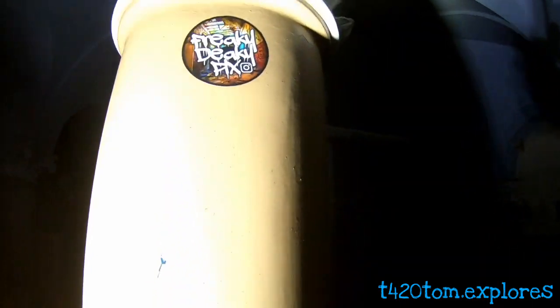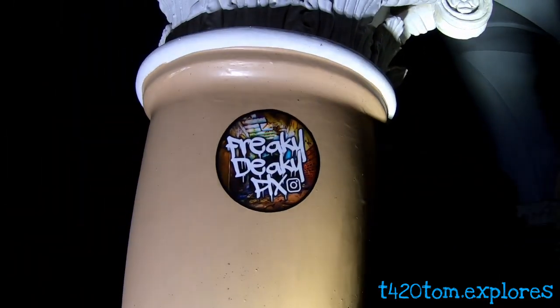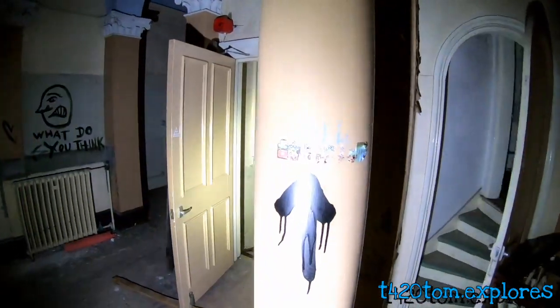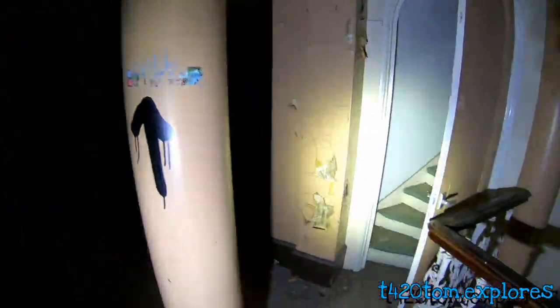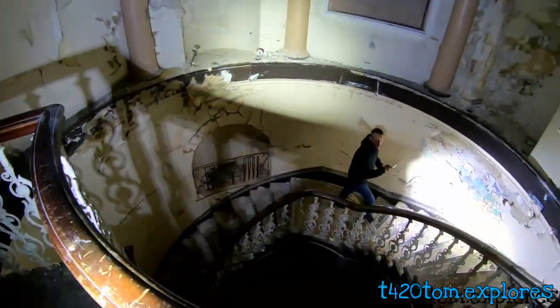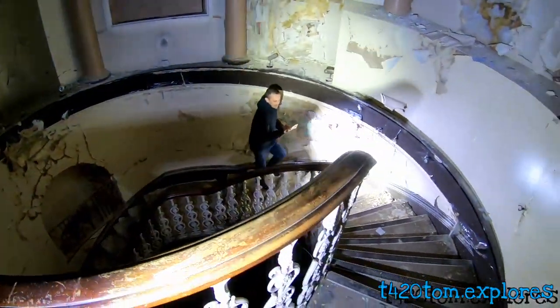Freaky deaky, shout out. So there's been a few stickers on here that people have ripped off. Abandoned UK. Is this Web 7 photography someone's scraped off? Is Adzey156 on this grand staircase?